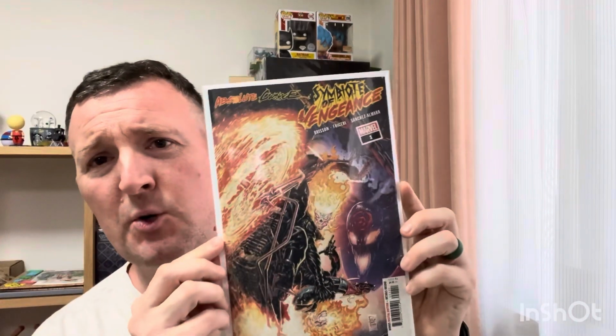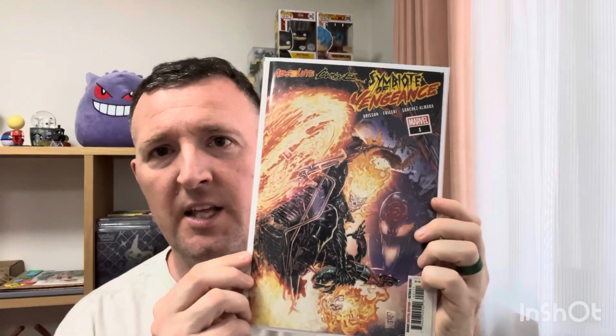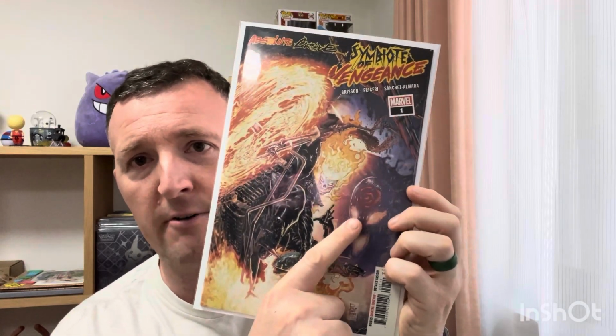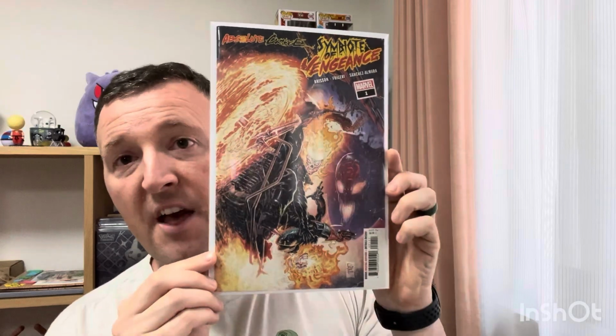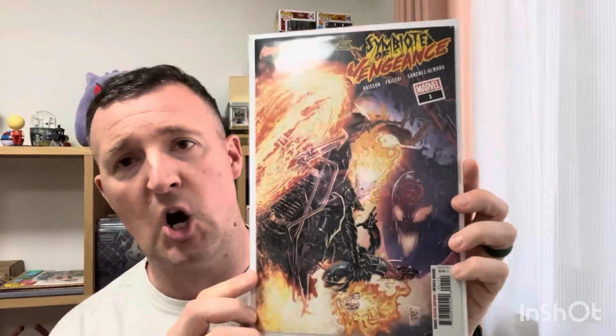It is a one-shot book. So a lot of these Absolute Carnage books were one-shot. I have a few of them on my record. This was pretty cool. This is the Absolute Carnage tie-in. The artwork is really, really awesome on it. Essentially this is Ghost Rider in the background here with Absolute Carnage in the background. You can see him here. The actual motorcycle going with the blades. This is really cool. I really like this artwork a lot.